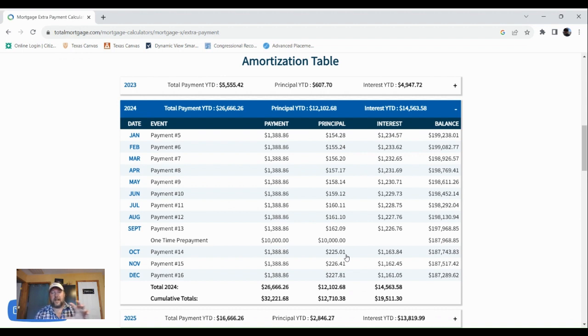So hopefully this gives you an idea of how paying extra on your mortgage principal, making a lump sum, can benefit you in terms of cutting interest down. Obviously, you could choose to invest that money, maybe make more. That's something for you to discuss with your financial advisor. But hopefully, this video showed you how you can actually save money on your interest and how mortgage interest works.